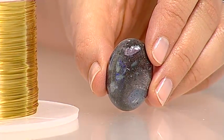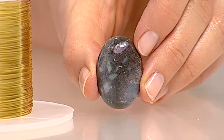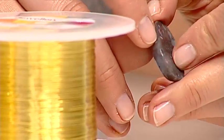Let's have a look at this pendant again that you're going to be getting free with this offer. Now, unfortunately, I think my call screens have stalled here in the studio. Remember, every single one of these amazing pendants will be slightly different because they are genuine gemstones, so you're going to get that natural differentiation.